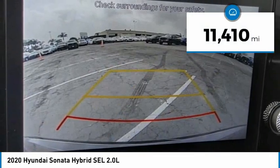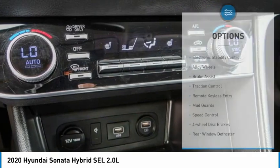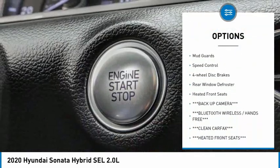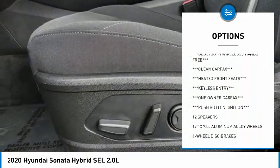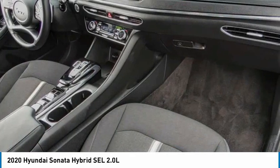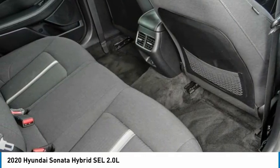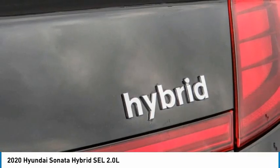More power, less fuel, no guilt. This vehicle has less than 15,000 miles. Here are some of this vehicle's great options: electronic stability control, alloy wheels, brake assist, traction control, remote keyless entry, mud guards, speed control, four-wheel disc brakes, rear window defroster, heated front seats. This isn't just a vehicle, it's an experience. So stop in for a test drive today.